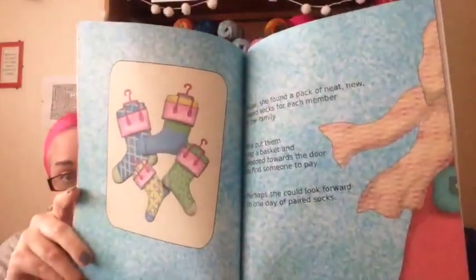Inside she found a pack of neat new paired socks for each member of the family. She put them into a basket and plodded towards the door to find someone to pay. Perhaps she could look forward to one day paired socks. The cashier smiled at Mummy. Mummy breathed a smile in deeply, and then she said, "There's a monster in my house. He takes socks. Do you know his name?" The cashier leaned towards Mummy. "Yes, I do. I've heard of that monster. His name is Hector Hectricity," she said with a nod. Mummy thanked the cashier, paid for the socks, and ran through the forest.